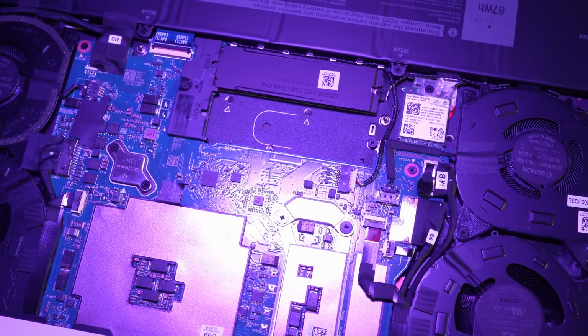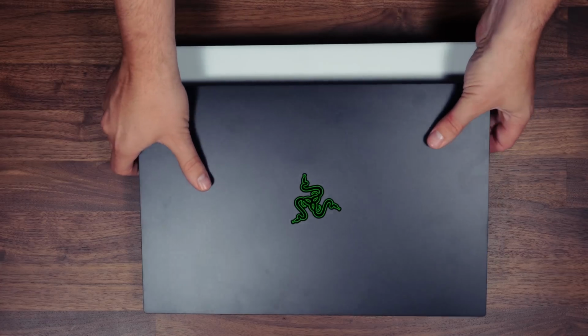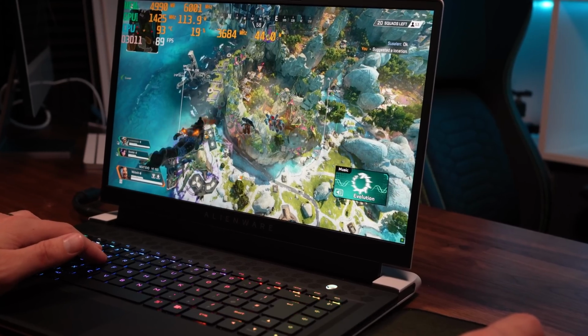Now, yes, it has its flaws. It has soldered on RAM. It is a lot more bulky than the Razer Blade 15, but it is a great device with a fantastic keyboard, brighter screen if you get the QHD, and just great gaming performance.